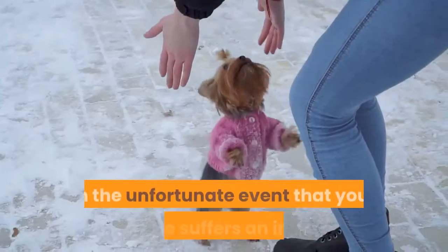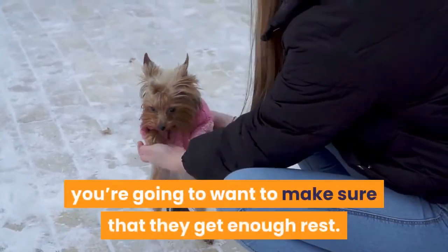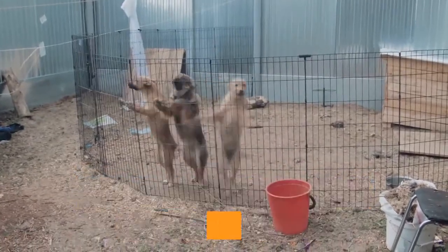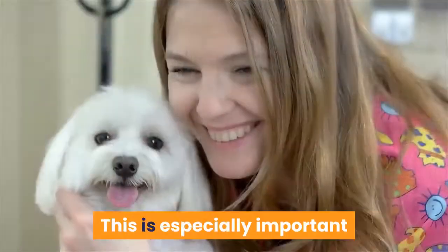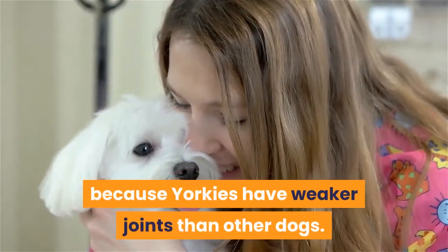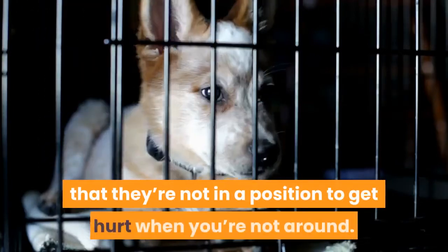Safety. In the unfortunate event that your Yorkie suffers an injury, you're going to want to make sure that they get enough rest. This means keeping them from engaging in activities that can ultimately hurt them again. This is especially important because Yorkies have weaker joints than other dogs.